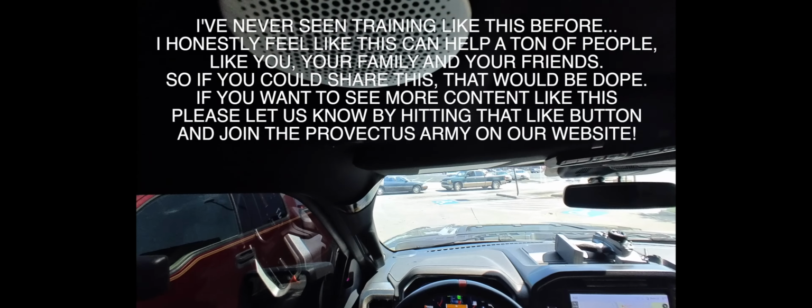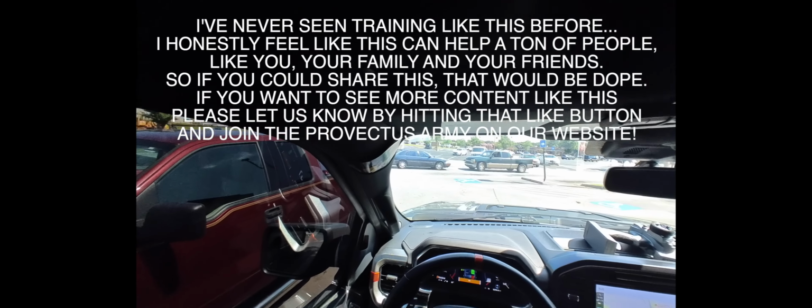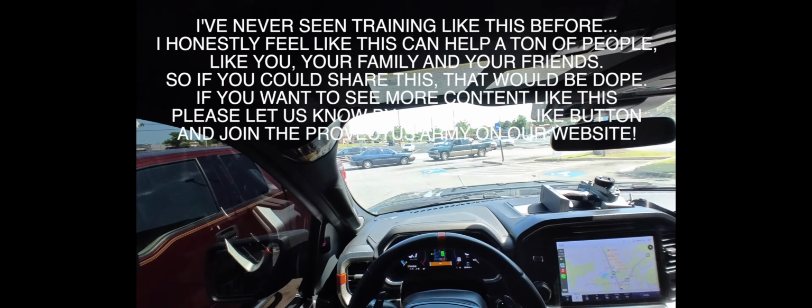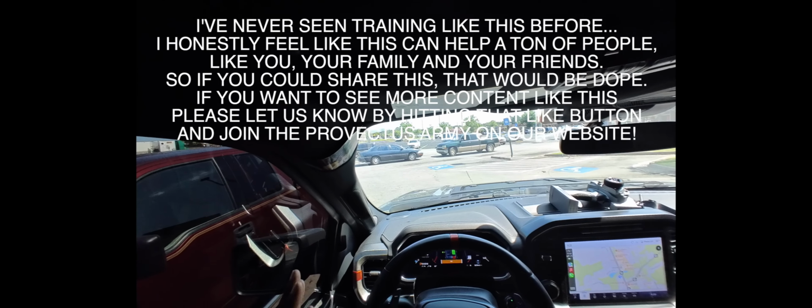The other thing too is as you're exiting out of the store, I already talked to you about the things you want to do as you're exiting the store, but as you're walking to the vehicle, remember to scan closest to furthest, meaning you want to look at the vehicles that are closest to you before you look at the vehicles that are furthest from you. So check those out, because those are the ones you're going to walk past first. And obviously you want to scan the vehicles that are the closest or on the path from where you are to where your car is.